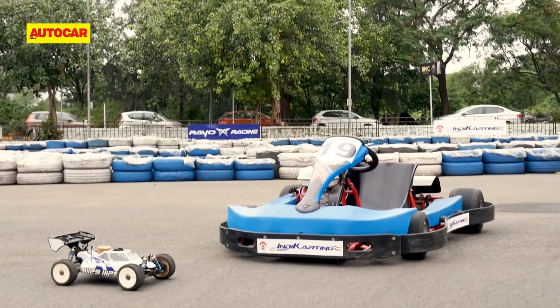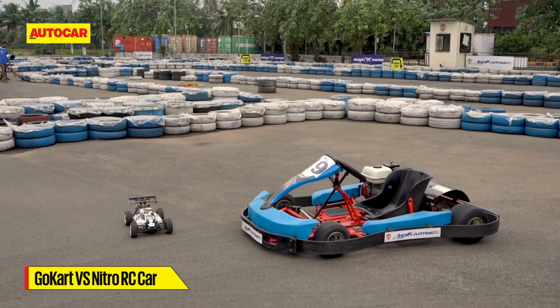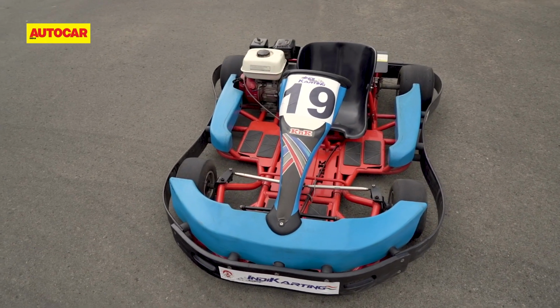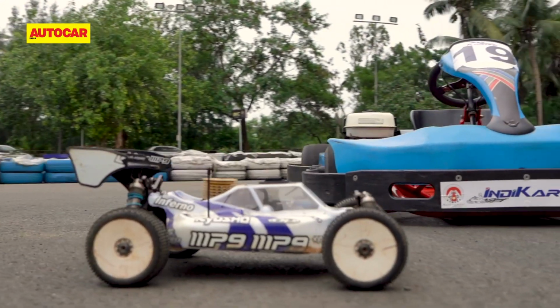If you were to get into a serious hobby toy for about 1.5 lakh rupees, you could have one of these two cars you see here. A high-end nitro-powered RC car or a race-ready 4-stroke Go Kart. So which one should you choose? Time to take a closer look.